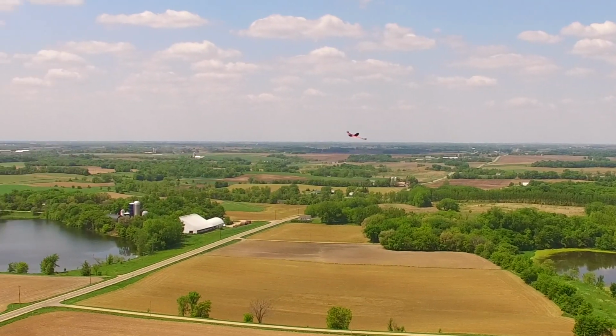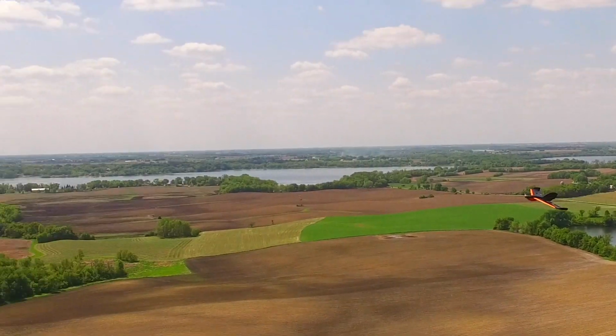As drones steadily gain a foothold as a management tool to help farmers scout their fields for weeds, pests, and nutrient deficiencies, these devices are also taking crop adjusting to new heights.